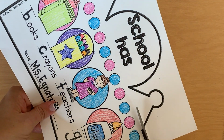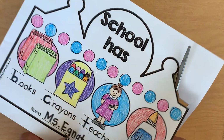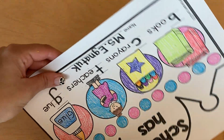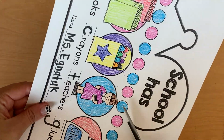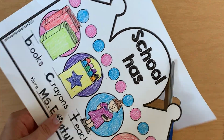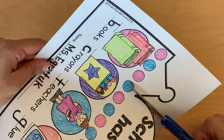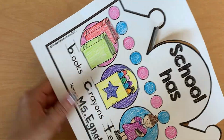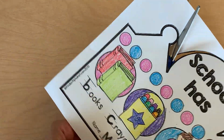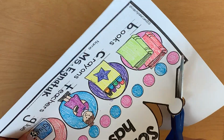Now it might be a little bit tricky to cut out the top of the crown. If you want to have a grown-up help you cut out the top part of your crown with these little round pieces, you can, because that is a little bit tricky for brand new friends using scissors. But maybe you're really good at scissors and I just don't realize it. And you can do it all by yourself. So if you need help, ask a grown-up to do the top for you, but then you can do the straight parts at the bottom.